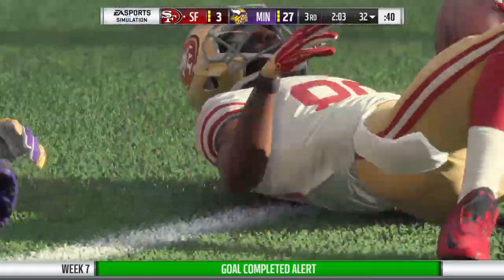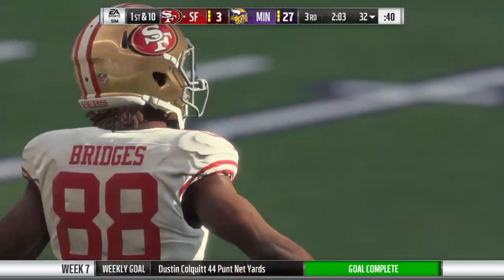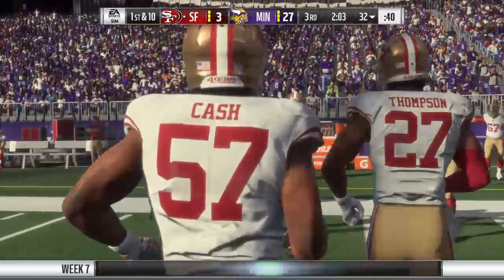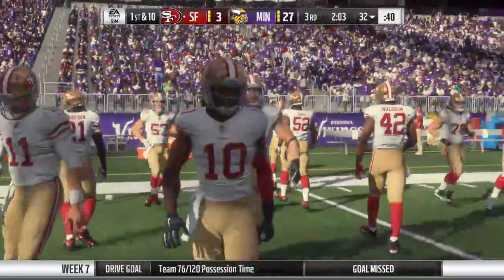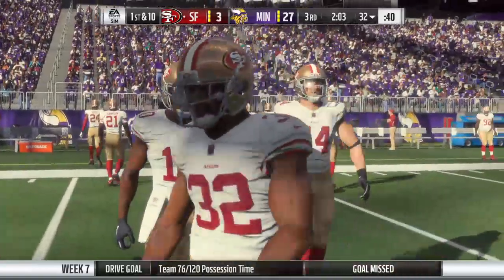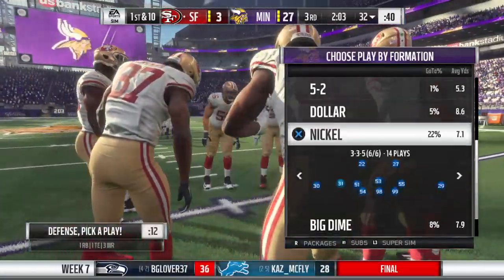A 40-yard punt, no return. And the Niners will go on offense, 1st and 10. Checking the NFL scoreboard, they're in the 3rd at MetLife Stadium. The Jets have just scored, so they've taken the lead in that ball game. And we'll keep an eye on that one as our game goes along here.